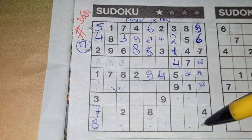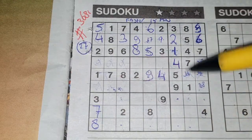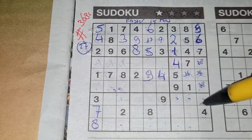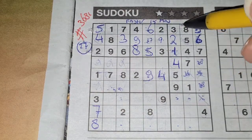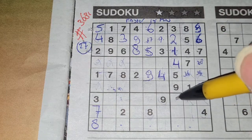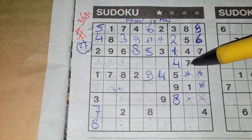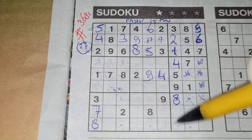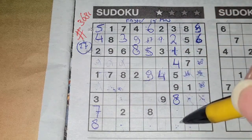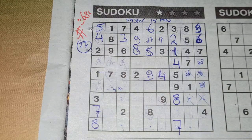So we have 8 in the last row, 8 in the row above. So in that row, the only 3 places for the 8 should be here, or there. We see here an 8 in one of those 2 boxes in this column, so no 8 in this box. Here, an 8 in this column, so no 8 in that box. So 1 box left for the 8 should be there. 7 in this column, 7 in the column next. So in that column, the only 2 places for the 7 should be here, or there. We see there 7, no 7 there, 7 should be there. All right.